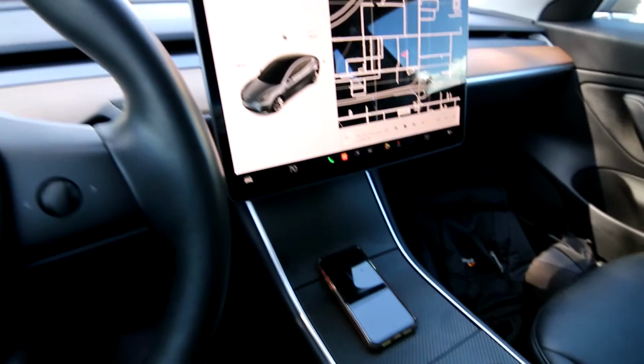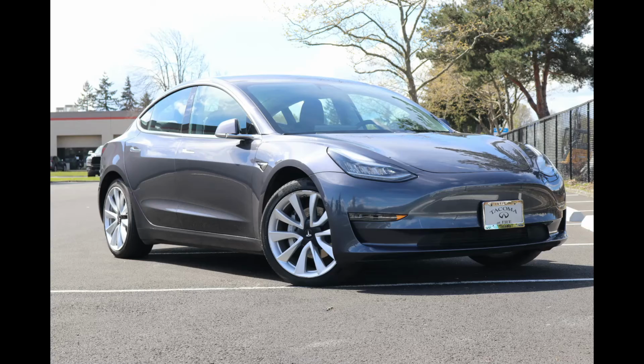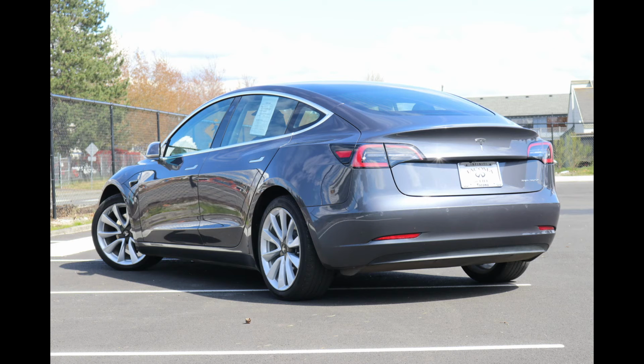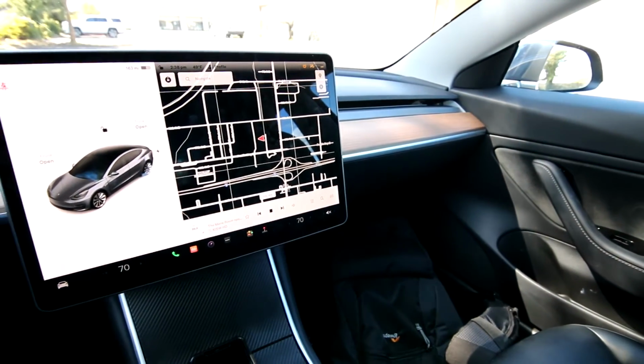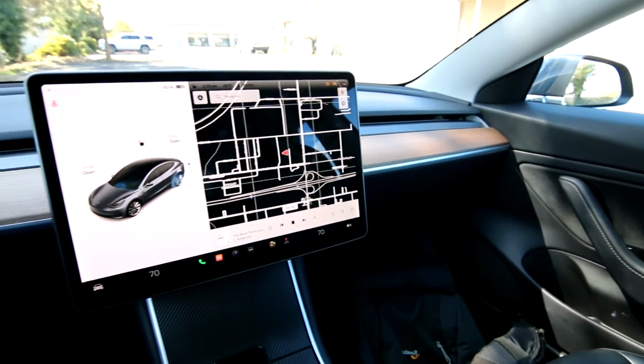Today I'm going to tell you about this awesome 2018 Tesla Model 3 dual motor long range that we have for sale. If you're in the market for an electric vehicle, I think the Tesla Model 3 is one of the best in the world. And it's not just my opinion, obviously, a lot of people's opinion. The Model 3 is one of the best-selling EVs in the world, one of the best-selling EVs in the United States for a very good reason.